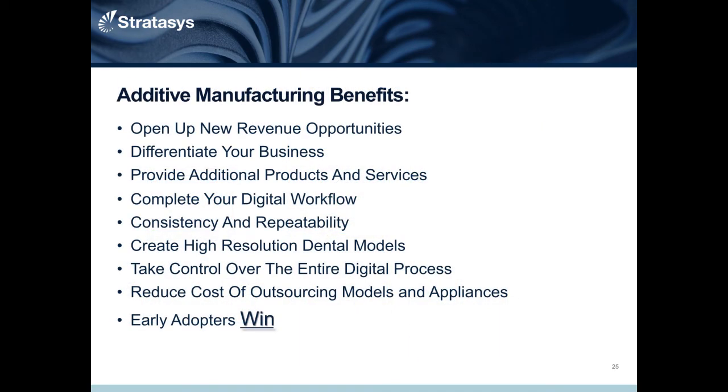Some of the added manufacturing benefits: opening up new revenue opportunities. Cody said it perfectly when he was doing his presentation. These were opportunities that didn't exist before because you had to send these products out of state, out of country.